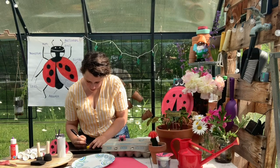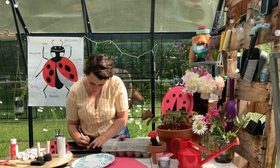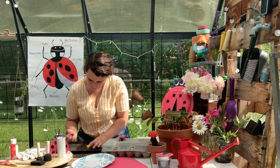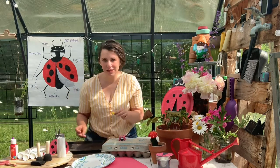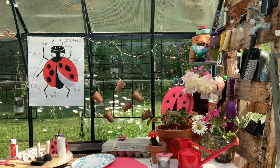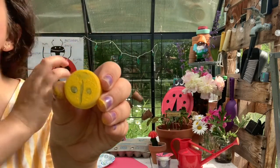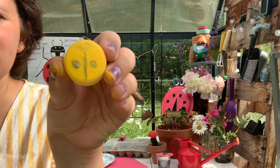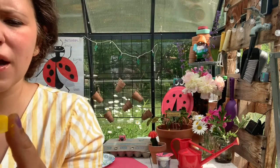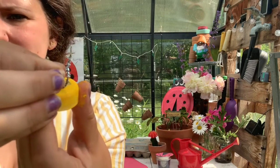I'm gonna draw a dot on each side, a line down the middle, and the head up top. Let's come close so you can see. Here we go. So once the paint dries, we'll make the spots darker and attach our antennas, and we'll have a cute little ladybug.